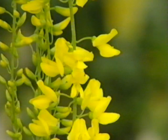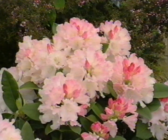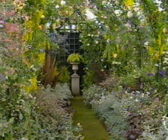One of the lovely things about Chelsea is that everything comes together. What have we got here? Camellias, they flower in late winter. Magnolias, just coming into flower now. Rhododendrons, you associate those with late spring going into summer. They've even got roses in flower on this stand. How do they do that?